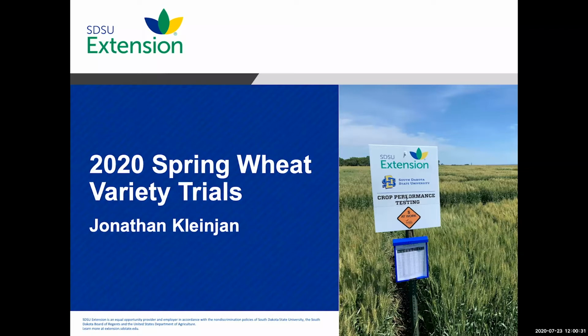I'm going to walk through the spring wheat variety trials here a little bit. On the right side of this slide, the banner here, I have a picture of one of our document boxes and signs. This is posted at the Miller spring wheat testing location. So the spring wheat looked pretty good out in the Miller location.